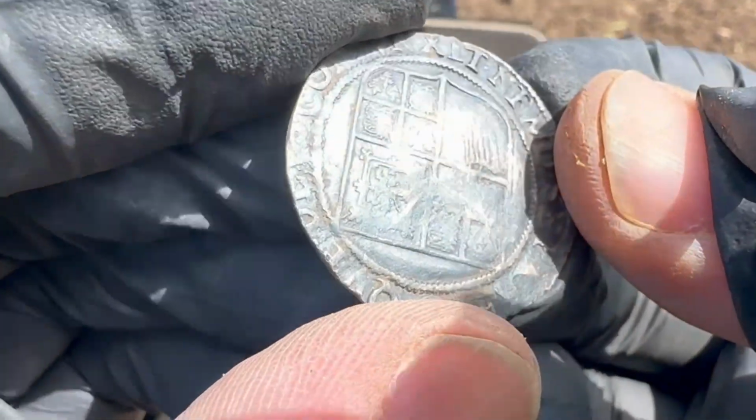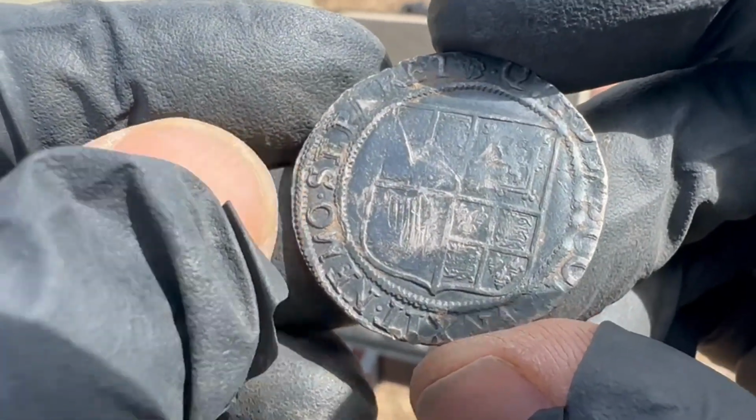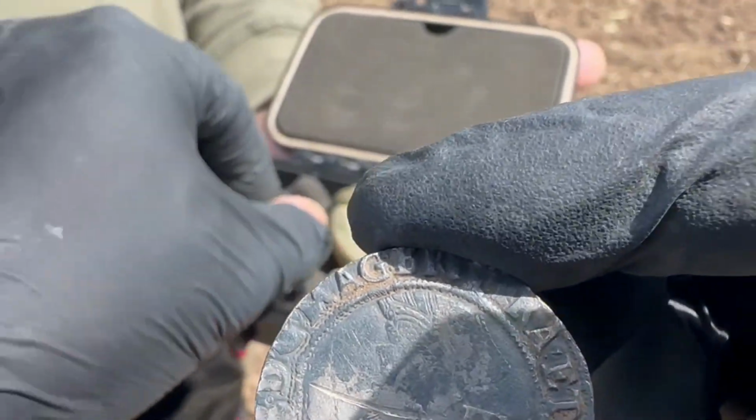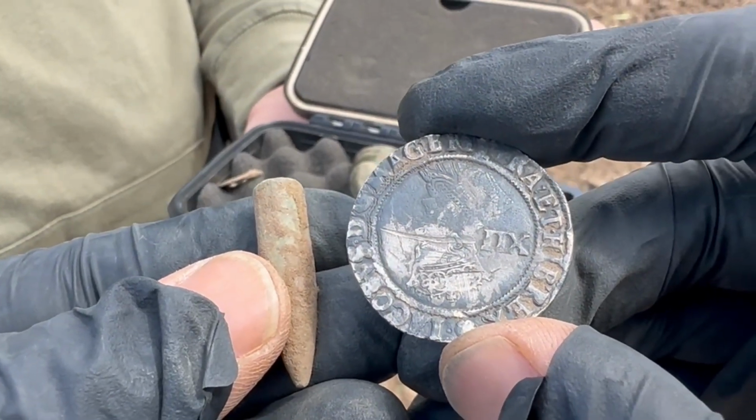Turn that over. Look at that beauty there. It's a lovely, amazing find. Nice detail. Huge, huge coin. So you've seen my Gosberton bullets that come up. So just for size comparison, there you go.